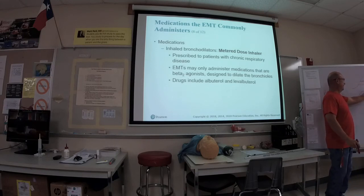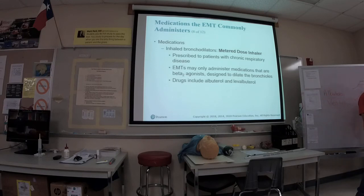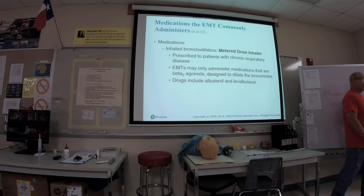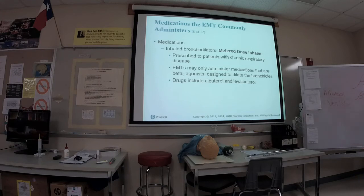But you have the beta 1, beta 2. It doesn't necessarily have any alpha properties in it. Alpha properties, there's a little symbol for it, causes vasoconstriction. So beta 1 increases the heart rate. Beta 2 is going to bronchodilate. If it has alpha properties in it, it's going to vasoconstrict. Does anybody know where I'm going with this on the next medication?